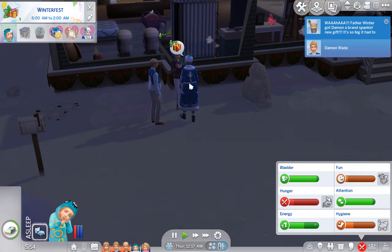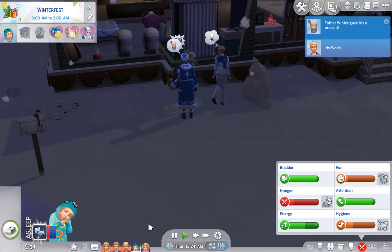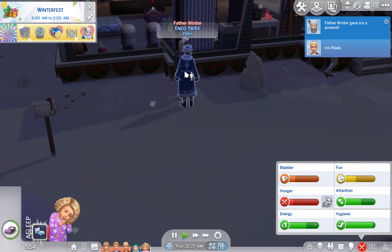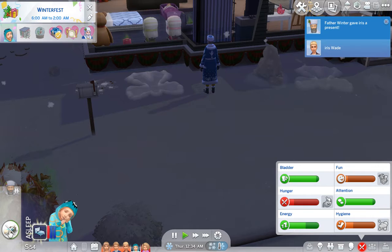Can we just go straight into it instead? Yes. Ask for present. Help, ask for present. I know they're hungry, but let's ask for present before he vanishes. I don't know how long he stays for. I know they're hungry. Mum's making them food, so.